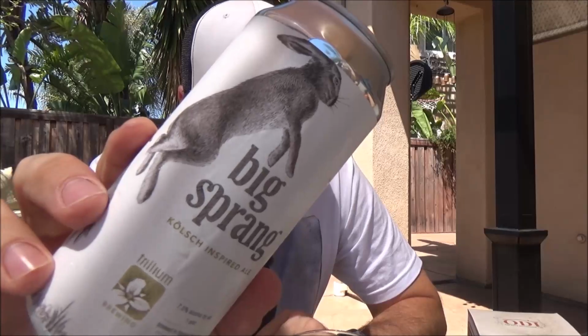Dan, thanks for sharing this one. I'm gonna go 94 on this one. So that's Big Sprang. It's kind of weird to grade it because we don't drink styles of beer like this, and it doesn't really count as it doesn't drink anything like a Kolsch beer that I've had, a German beer.